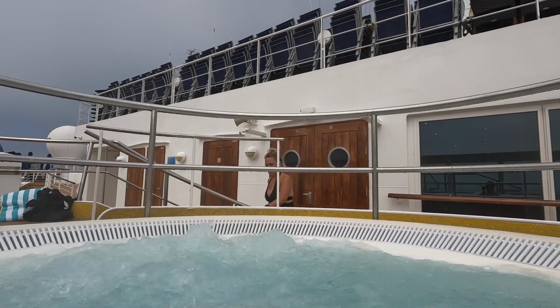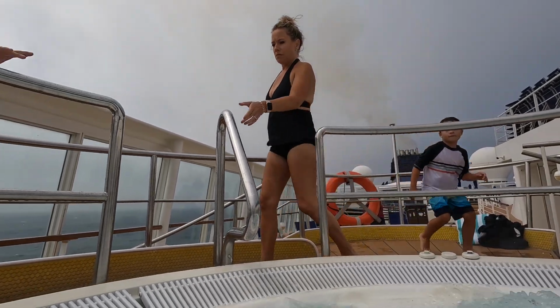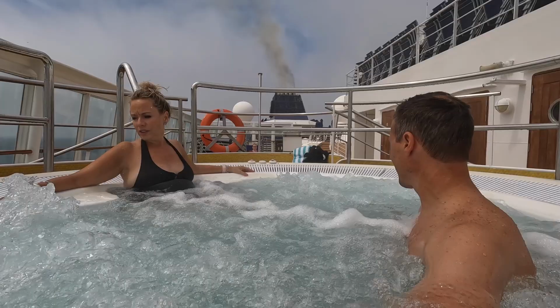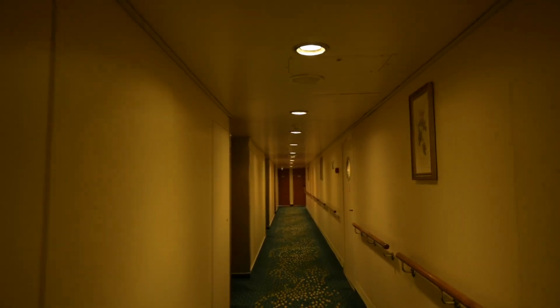I saved two of my favorite spots on the NCL Sun. The first is this hidden gem of a hot tub. It's right outside of the Spinnaker Lounge in the front of the ship. It was nice. I don't think a lot of people knew it was there, so it was often empty, and we had it to ourselves, which was very enjoyable.